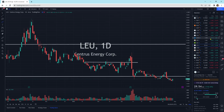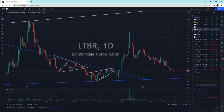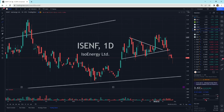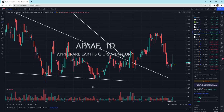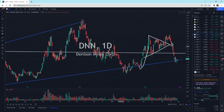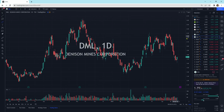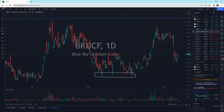LEU looking good down here. LTBR, another one that's just been moving sideways. IsoEnergy, another one that has a little hammer candlestick pattern. Buyers are trying to come in here and turn that momentum around. Appia Energy, yeah, I like it down here, looking good. I'm sitting on top of the support areas. Denison Mines, another one that looks like we're trying to get some support right where it's at. It's at support level. Blue Sky Uranium getting a little bit of buying pressure today, looking a lot better.